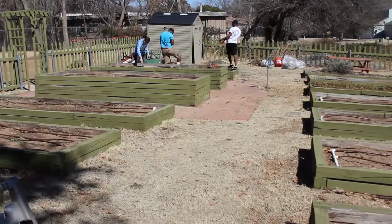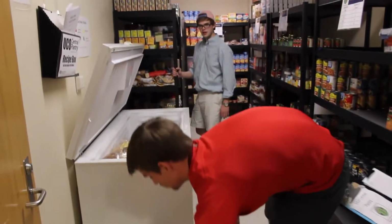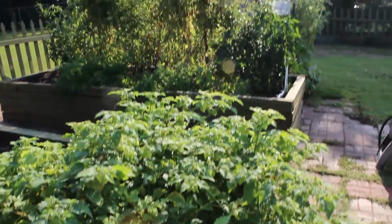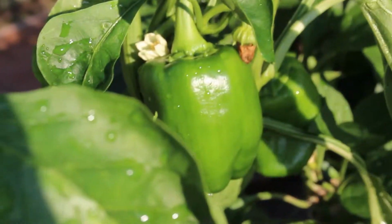Each garden plot is about 40 square feet. 20 square feet of each plot is going back to Central Pantry. So we're bringing in fresh produce that UCO students and members are able to take home.